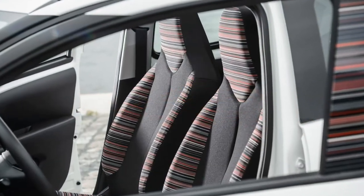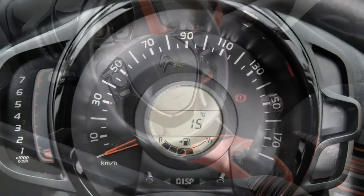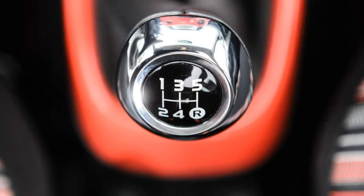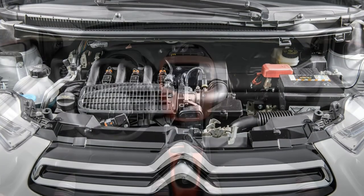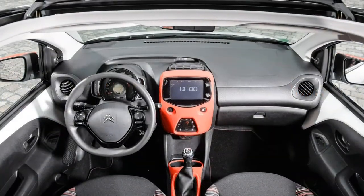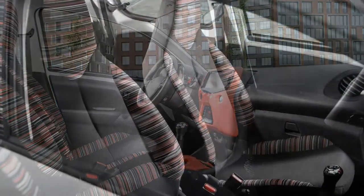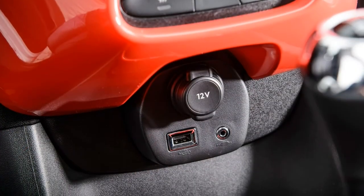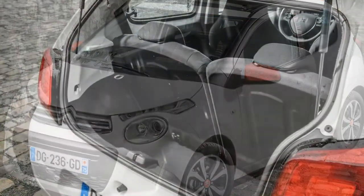On a good cruise, to take your mind off it, both will slip under 100 g/km of CO2 emissions, and the smaller engine promises approximately 74.3 miles per gallon. The larger 1.2-liter PureTech delivers in excess of 65 miles per gallon in official fuel consumption tests. That means they are both cheap to run, thanks to low fuel bills and road tax rates.